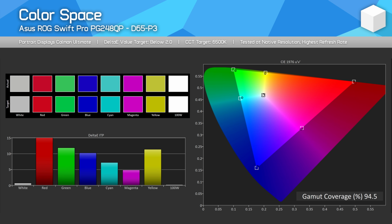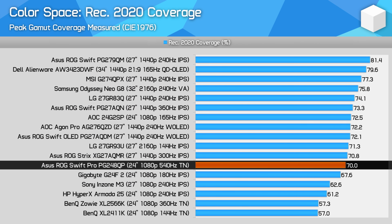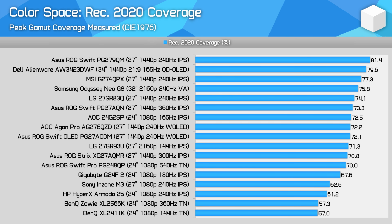For color quality, you might be surprised to discover this panel is wide gamut, supporting 95% coverage of DCI-P3 and an overall 70% coverage of Rec 2020. This isn't the widest gamut, it's pretty much the minimum sort of coverage needed for a proper wide gamut experience, but it does provide one where the XL2566K and several other 1080p monitors do not.